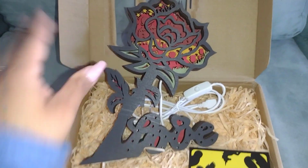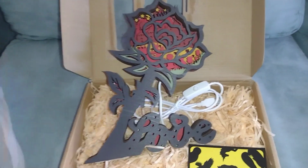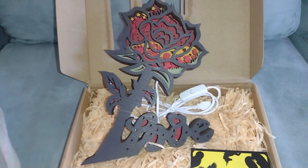But yeah, you guys, if you're looking for a Mother's Day gift, this would be perfect. I would have loved if my husband would have gifted me something like this. You could use it like a little nightlight, a little stand. It's almost like a little lamp, you know. Let me go ahead and turn it on so you guys can see this one.